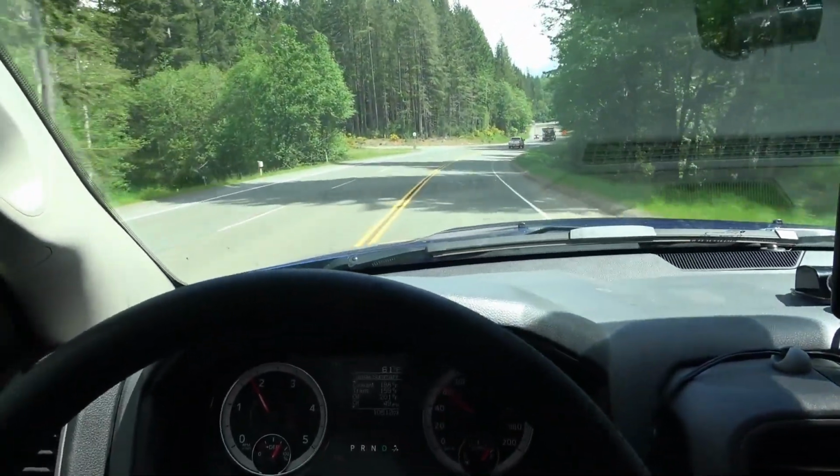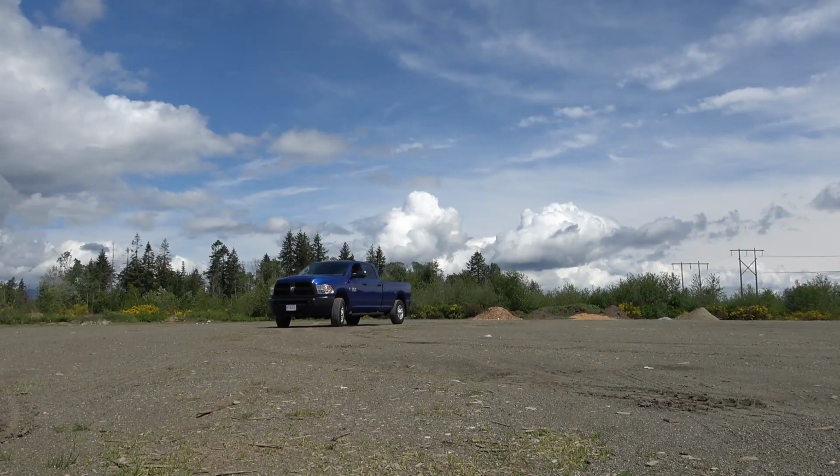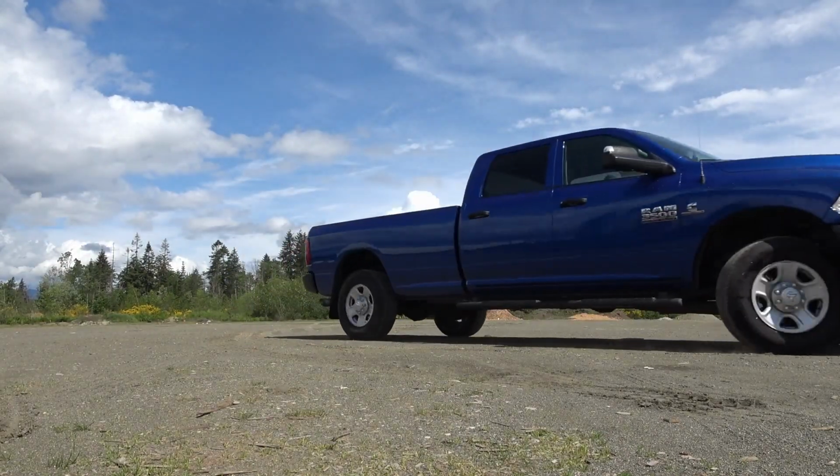Another big question I had was about DEF, diesel exhaust fluid. A lot of people asked about it and a lot of people said, oh, it's a massive pain with the new trucks, you'll hate it. But so far I haven't found that to be the case.